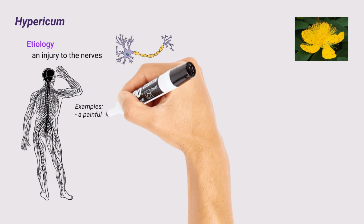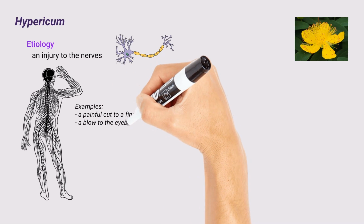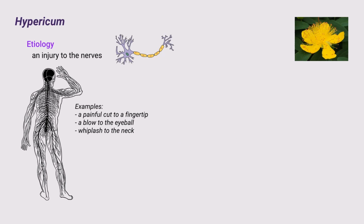If the symptoms began with a painful cut to a fingertip or a blow to the eyeball or a whiplash to the neck, the first choice of remedy to consider is Hypericum.